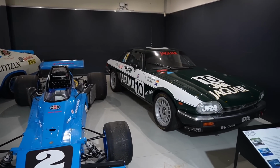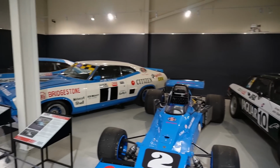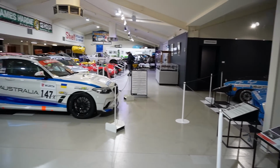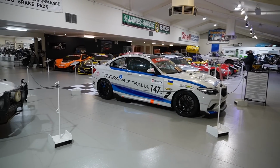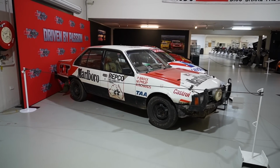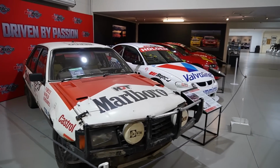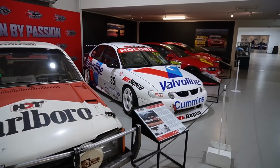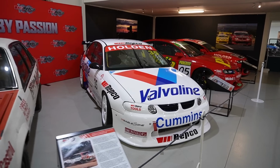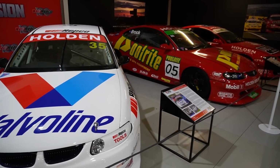So you can see there are a couple of John Goss's cars, a couple of nice Falcons. And then as we wander through, there's just a wide range of cars. So the old Brocky Around Australia car, or one of those from that era. I don't know if Peter's name was on that one. And then quite a lot of the old V8 supercars.